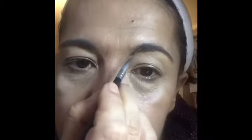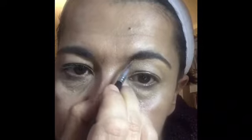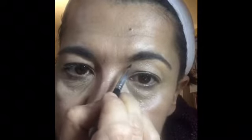I'm going to brush it again, and then I'm going to work on that inner corner, which, as you can see, is quite thinning there. And then just short strokes to make it look hair-like.